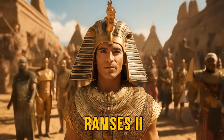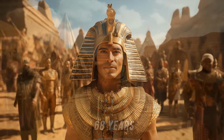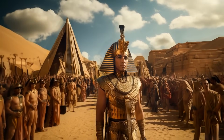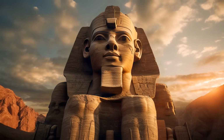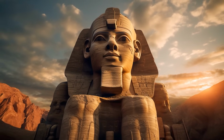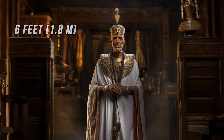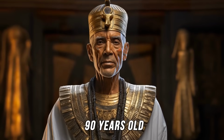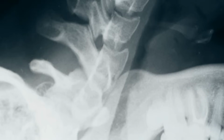Ramses II was another pharaoh in Egypt who ruled for 68 years, which was quite a lot back in the day. He was known for his expansion campaigns and building projects. Many objects from his time as a ruler still exist today, including a large statue of him. Ramses II was about 6 feet tall and lived to be about 90 years old. After looking at his mummy, scientists concluded that he may have had a medical condition that affected his spine.